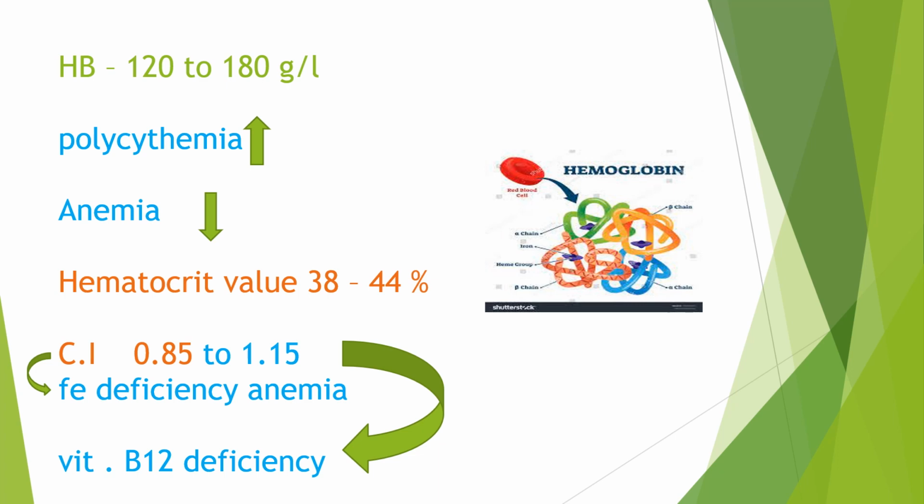The normal value of the color index is 0.85 to 1.15. It also helps to differentiate iron deficiency anemia from vitamin B12 deficiency anemia. If the level of the color index is less than 0.85, it is associated with iron deficiency anemia. But if it is more than 1.15, then we can say it is vitamin B12 deficiency anemia.